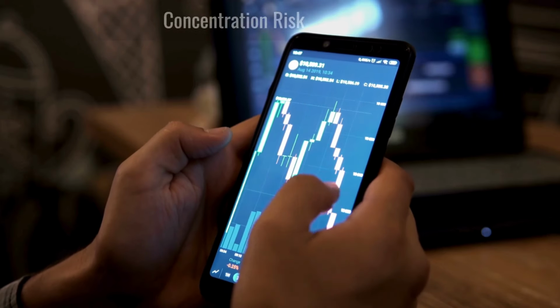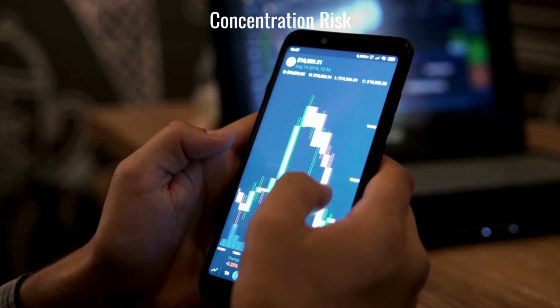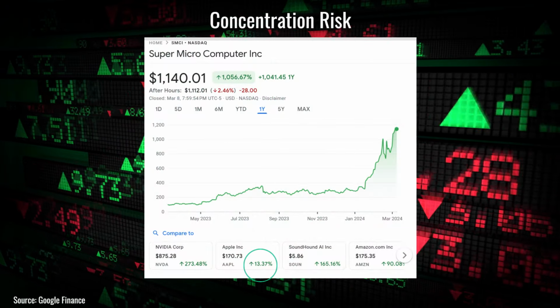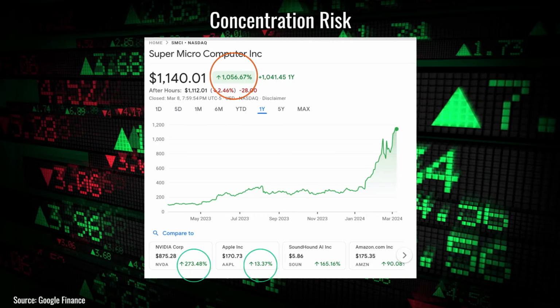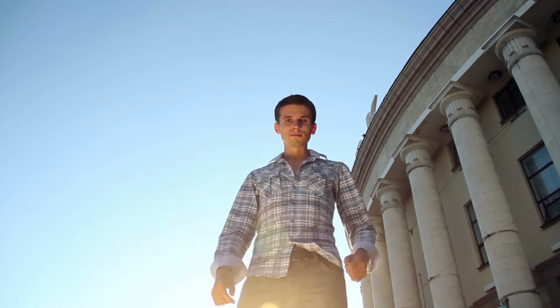Consider the recent volatility of individual stocks like Apple. Picture putting all your investment eggs in the Apple basket, only to see its one-year performance increase by only 13%, while NVIDIA surges by 273% and Supermicro's by 1,056%. Here's where index funds come in.